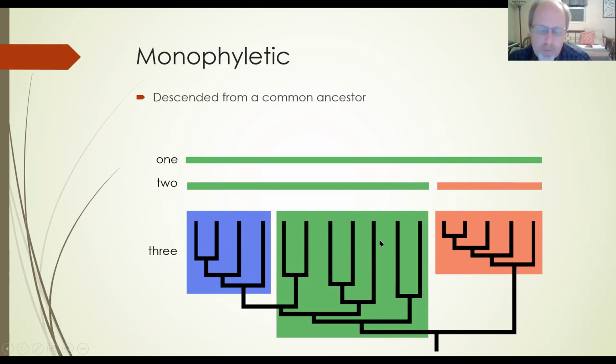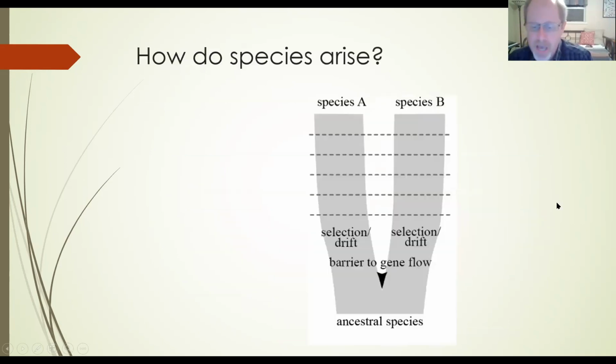And we can use morphology, or what I do is I use DNA sequences, DNA data, genetic data, to figure out these patterns of relationships, because DNA is handed down from one generation to the next. And so it reveals those ancestors. So how do species arise? Down here at the bottom of this diagram, we have one single species that existed in the past.